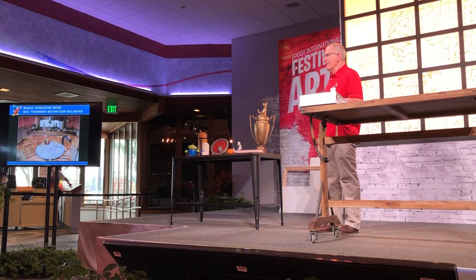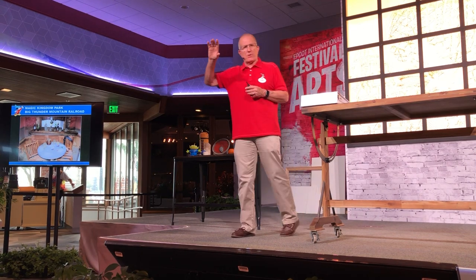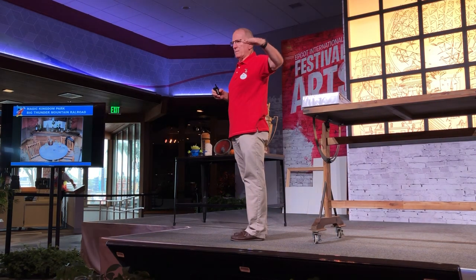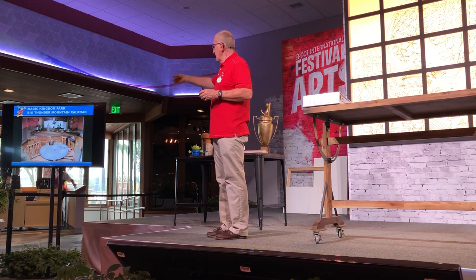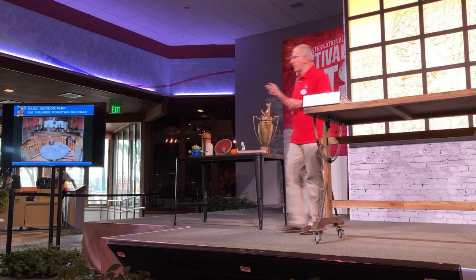Now, has anybody seen this vignette before? Somebody been on the train, Big Thunder Mountain Railroad? Anybody seen the floating man over in the tub? Yes, we've seen him. Well, right opposite him is a saloon that flooded. This is what's inside of there. Next time you ride that, see if you can see who's winning that poker game.